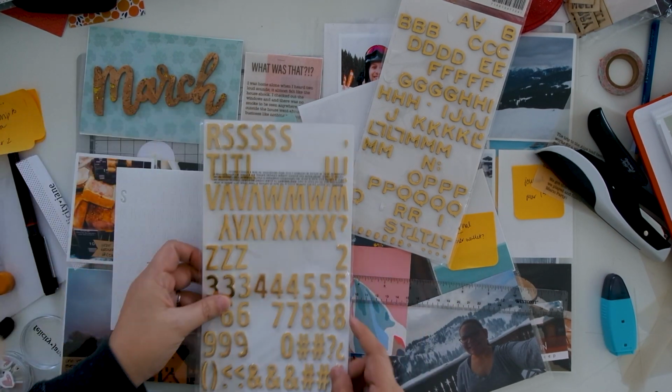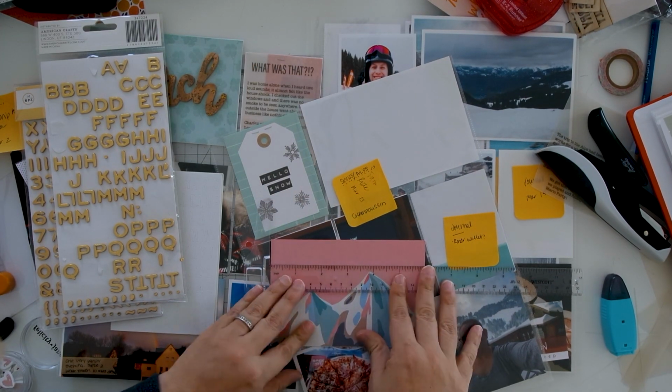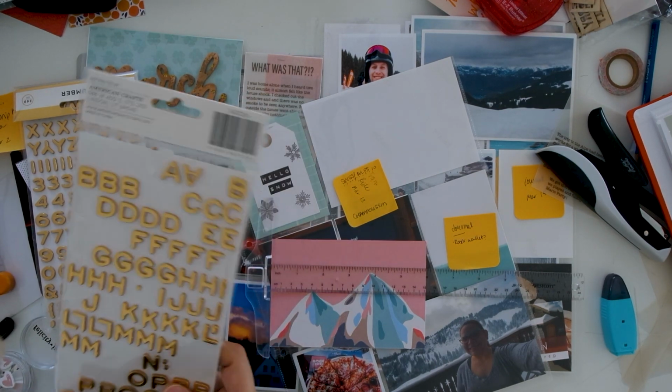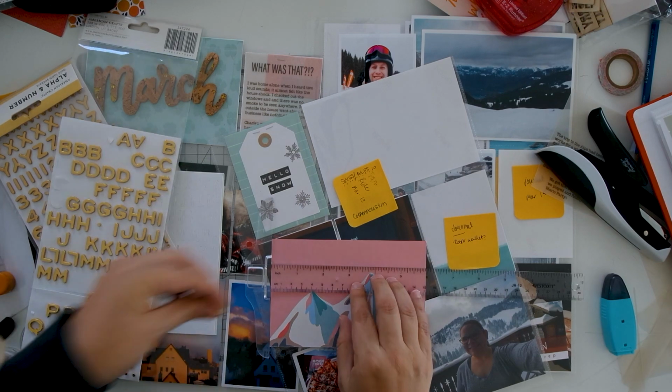I originally was thinking about going with the white Kelly Perky alphas, but then I went with my favorite gold alphas that are American Craft and that I got from Target. And I just got another stash because they're so versatile.